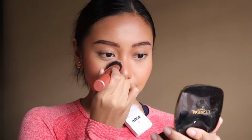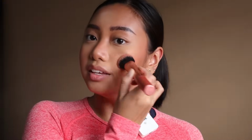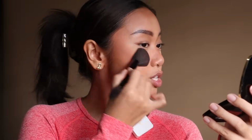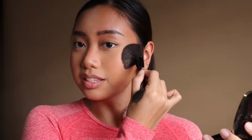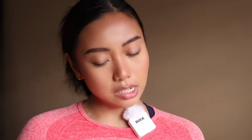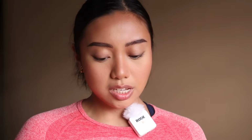Yeah, I'm also gonna put a little bit on my nose. Saktong sunburnt. Yan. To blend it all, I'm using a different brush para something a little less dense. Okay. Now, my eyes. Do I want to do anything with my eyes? Not really. So, I'm gonna proceed with my lashes na agad.